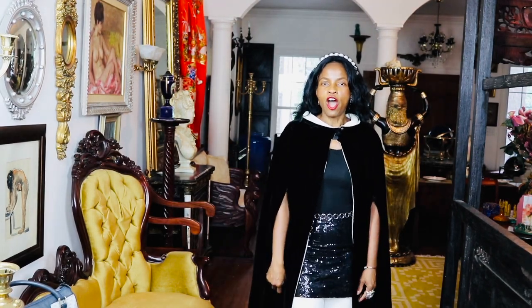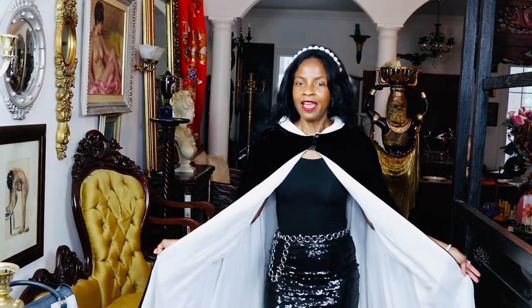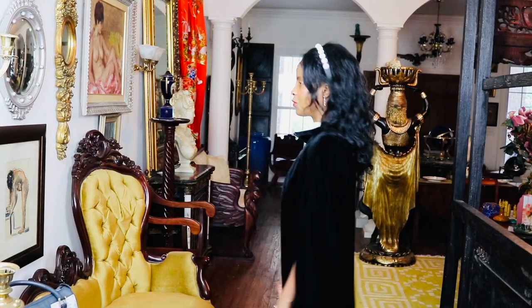This is one of the 10 best fall trends. This is actually a cape, and as you guys know, capes are part of the fall trends. This is actually a vintage piece. It's silk velvet with white underlining, and I think it's gorgeous and beautiful.